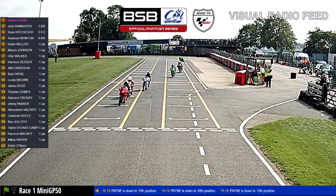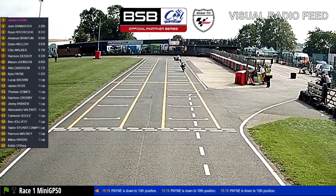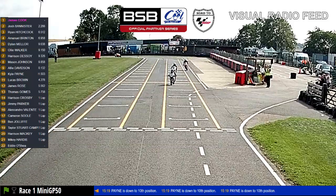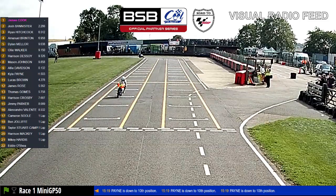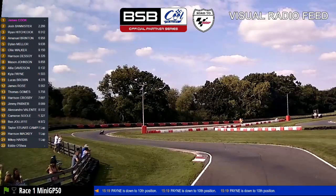And Josh Bannister still second. Ryan Hitchcock now, though, ahead of Emmanuel Brinton for 3rd place. Dylan Mellor 5th, ahead of Ollie Walker in 6th, although not for much longer. The number 48 getting a great run out of turn 2, looks to rider's right-hand side, takes to the apex and takes the position up to 5th. That's ahead of Ollie Walker, so Ollie Walker, that's ahead of Dylan Mellor. Dylan Mellor just drops back a little bit. Ollie Walker was the rider making the move, of course.